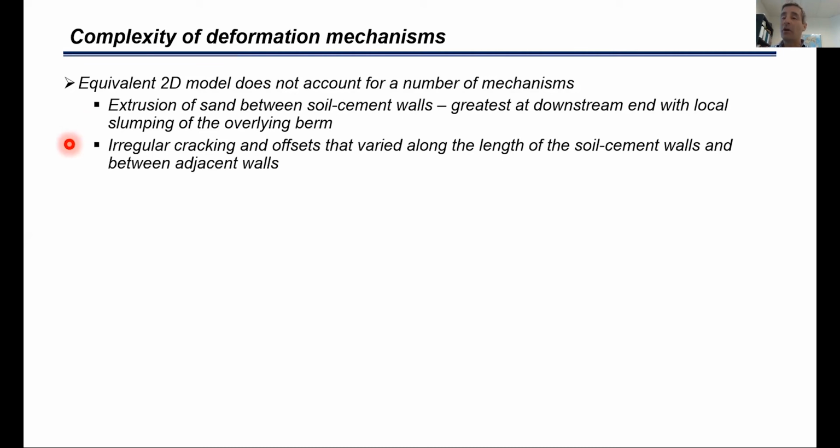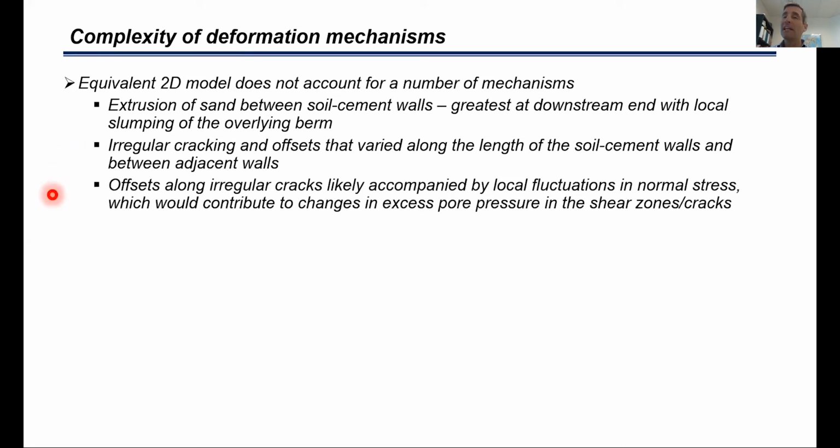Secondly, the walls develop these irregular cracking patterns. They develop offsets that vary along the length of the walls and between adjacent walls. So there's very complex cracking patterns. And we are using a Mohr-Coulomb model that does not model cracking. We get offsets along those irregular cracks.